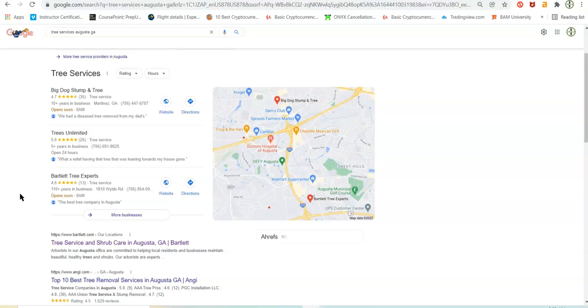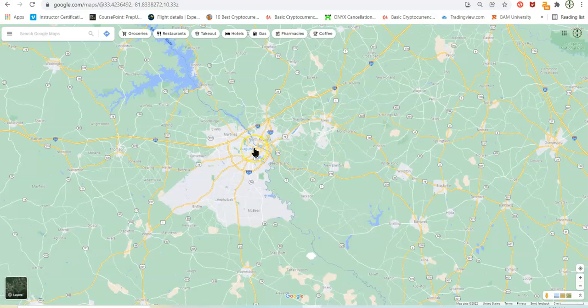You could also rank in multiple areas all at once using the same Google Business profile if you do it right. So let's say you just set up in Augusta, but you're actually able to target North Augusta, Graniteville, and all of these other surrounding areas because you have a properly optimized Google Business profile. So you're drawing in business from all these different locations rather than just people that are looking in Augusta. So once again, amazing tool right here.